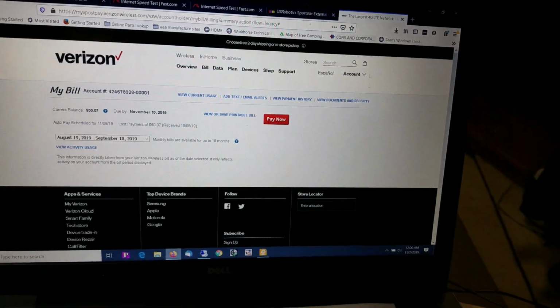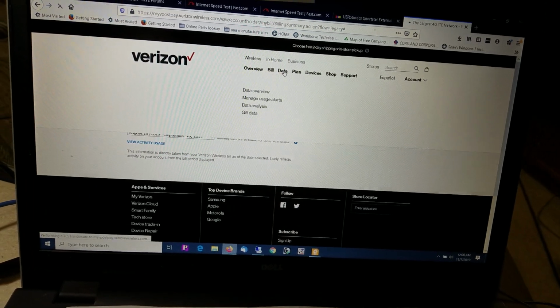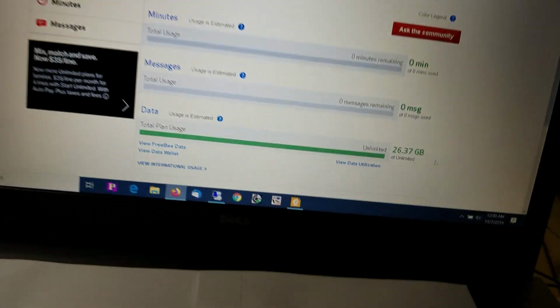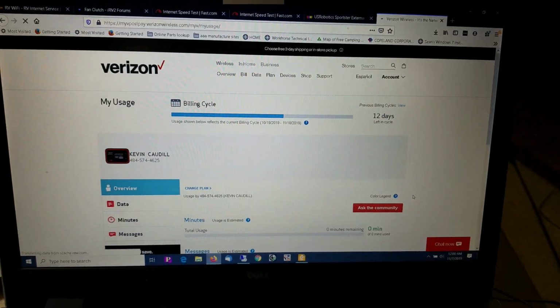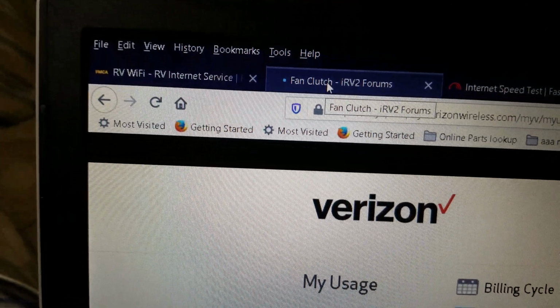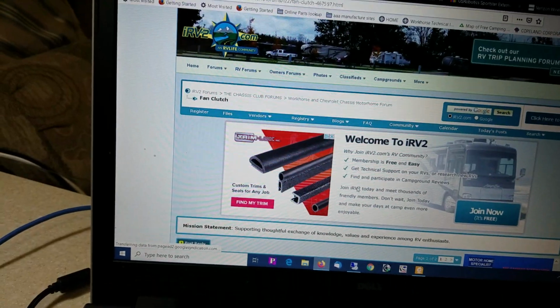You can see here, where's my data usage? Data overview. You can see I've used 26 gigabytes. So once you get past that 25 gig, it throttles back a whole lot. Let's stop loading that page, and you can see it's still not completely finished loading.